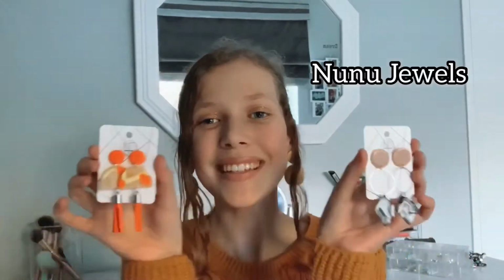So these are so stunning. I'm so excited to show you guys. Look at these. So these are by Nunu Jewels, and these are definitely my favorite. Also, she did give me a third pair, which I'm wearing in my ears right now. Let me move my hair. That's what they look like.